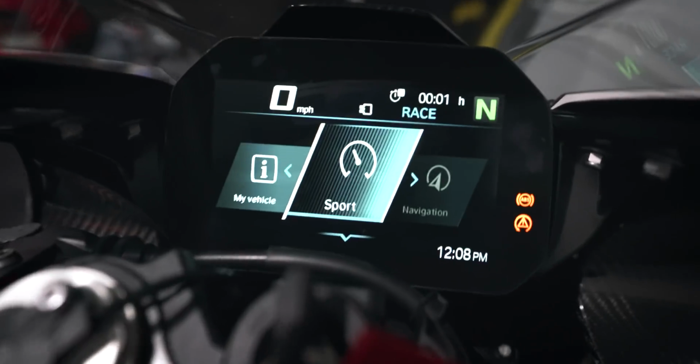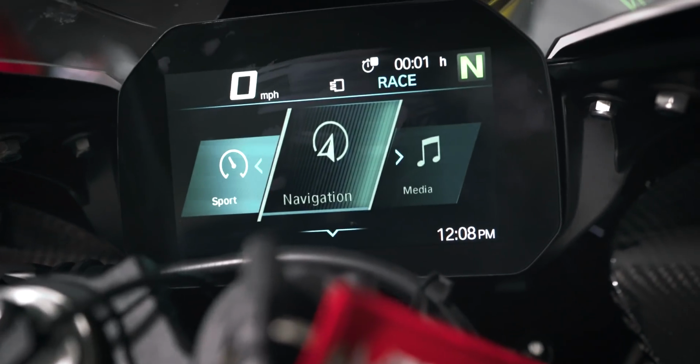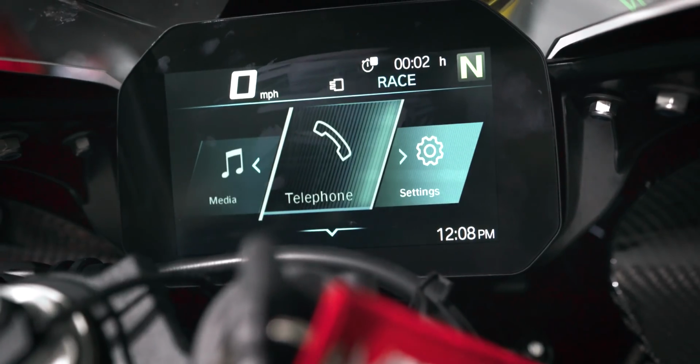And then you have the other functionality as well. You can connect your phone and your helmet to it, and you can get turn-by-turn navigation. You have your media controls, you can take phone calls.